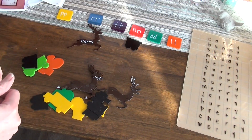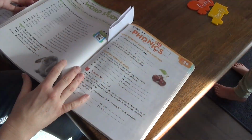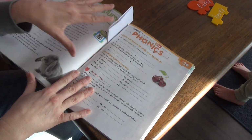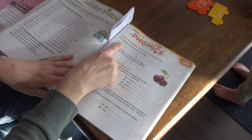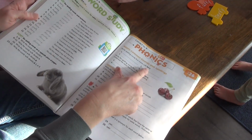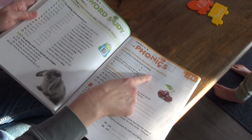And then I'm gonna show you what we're actually doing in the workbook. So here we go. For today's workbook practice, what I'm gonna have her do is this connect to phonics. I really like this page because it is bringing that phonics aspect into it. So the first thing that she'll do is write the spelling words that rhyme with fairy. So she will go through here and write the 4 words that rhyme with fairy.